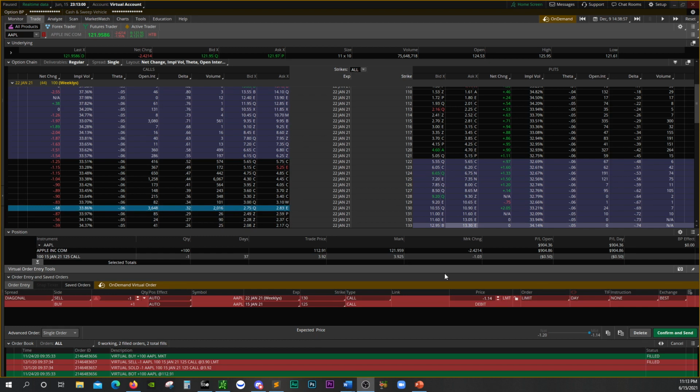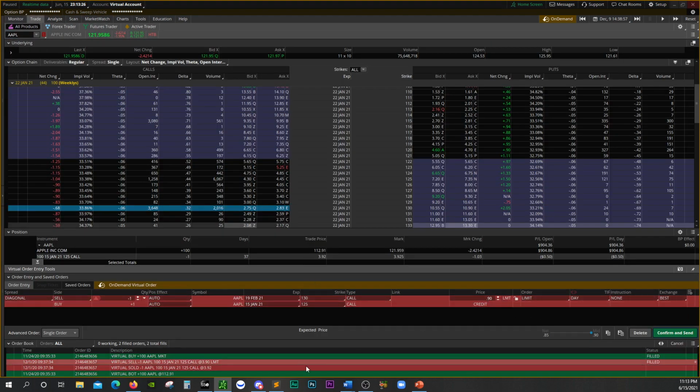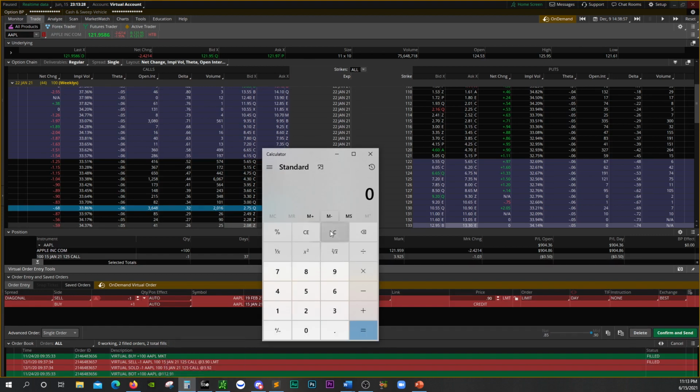All right, I'm back. Here's a perfect example of not being able to roll to the 130 because of it requiring a $114 debit. So in this case, we'd try to go to the next contract, which is going to be the February monthly, and that's going to give us $90 in credit, right? So the initial premium that I took in, which was 392, it's going to add 90 on top, right? So 392 plus 90, that's 482. So that's your total maximum profit plus the underlying value of the stock if it hits 130 and gets your shares taken away, right?